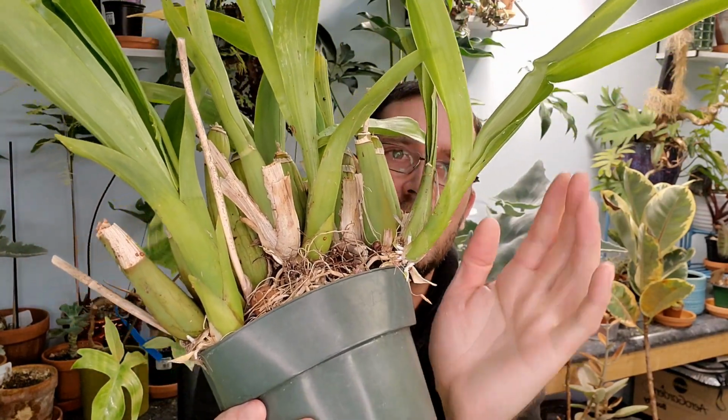This one has some nice roots starting to develop here, as does this one over on this side. So yeah, anyway, this one should be really, really interesting. Hopefully I'll do an update video when this blooms. Hopefully it's not covered in scale insect. And again, this is my Brassia. I love it. It's so much fun. I've had it for a long time. Again, maybe around 10 years.